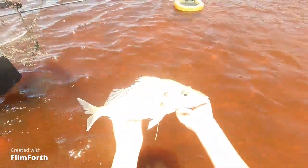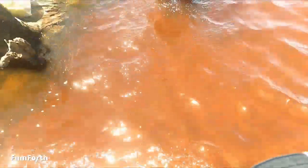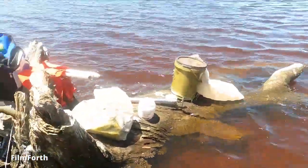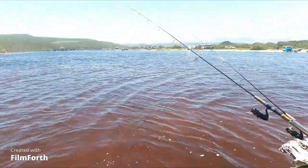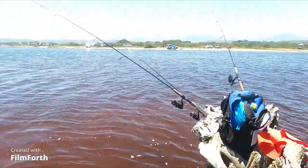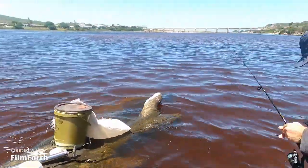Okay guys, what a beautiful grunter, but he's too small, so we're just gonna put him back. Well done, Uncle Ben. A nice journey at Kleinbrak. We couldn't even show you guys some footage here because it went so rough, but next time I'll show you guys.